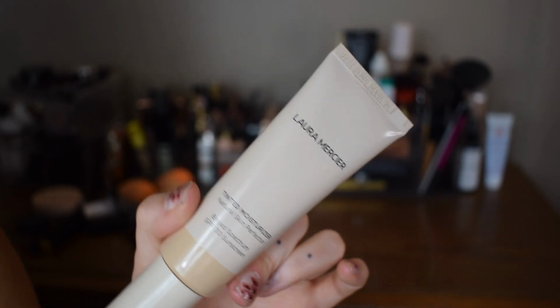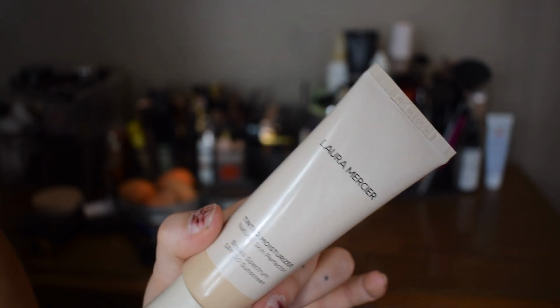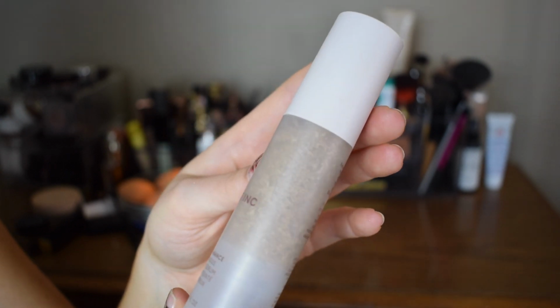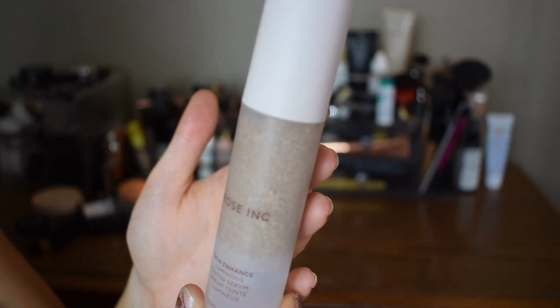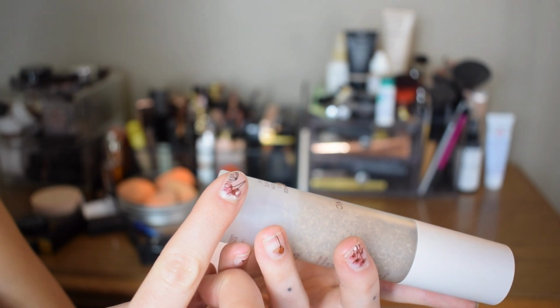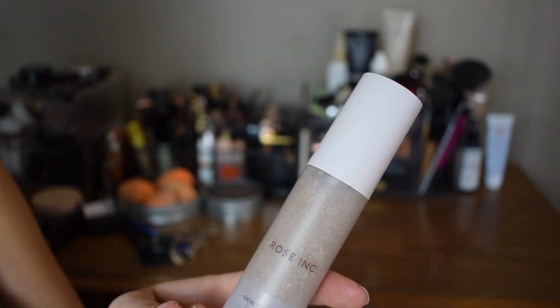I'll keep giving this a couple more chances, but if I don't like it in the next 2 or 3 times that I use it, I'm gonna send it to my sister. So my Rose Inc Skin Enhanced Luminous Tinted Serum, I unfortunately can't use this right now because it's too light for me. I think I use shade 330, whatever. Even when I'm at my palest, it is pretty light for me.